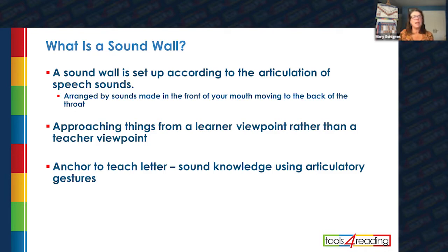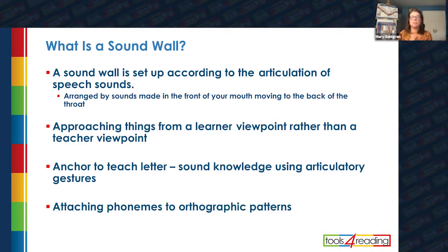Okay, I want to anchor, to teach the letter sound knowledge using these articulatory gestures. And I'm going to attach phonemes to the orthographic patterns, because even though I call this a sound wall and organizing this in a different way rather than A through Z, it has everything to do with print. So that's what I want you to keep in mind here.